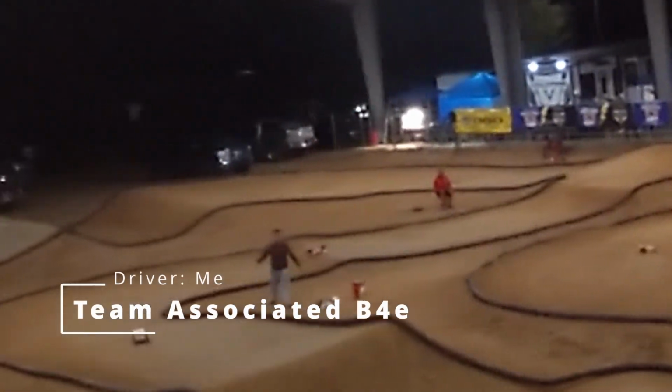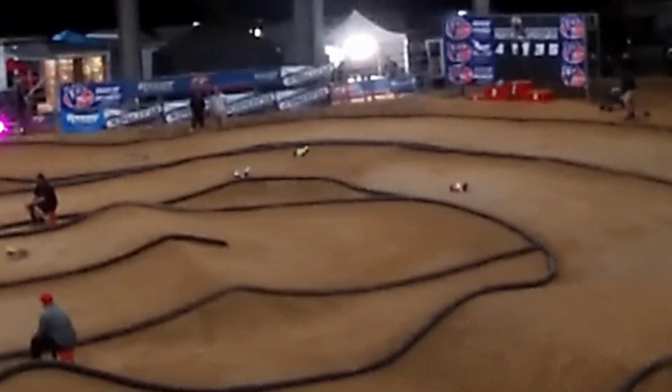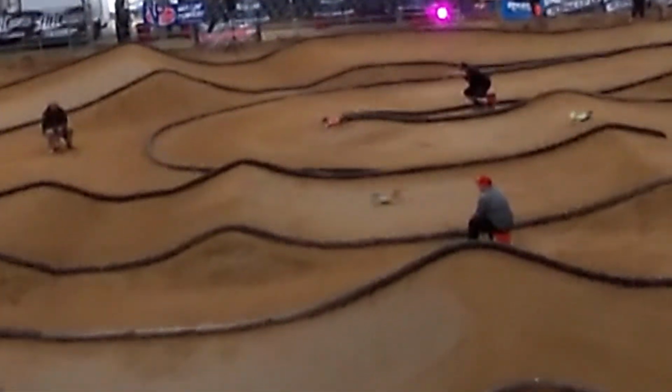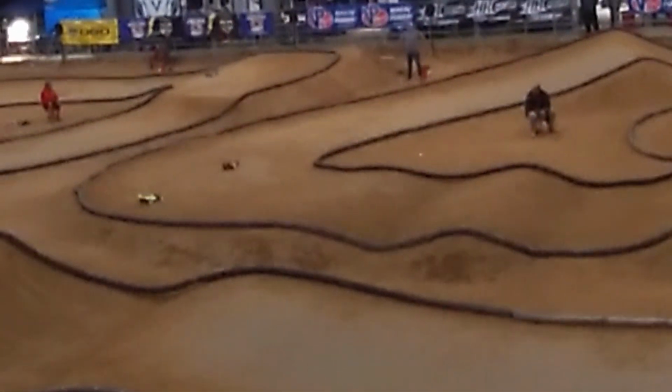Now remember when I said that E-buggy is more popular than Nitro buggy at the start of this segment? Well, there is a very good reason why this is, and that's simply because it's very easy to get into compared to Nitro as a whole. There's no tuning needed for an electric motor unless you start messing with the speed control settings, and in terms of accessories you need far fewer of them to get started.